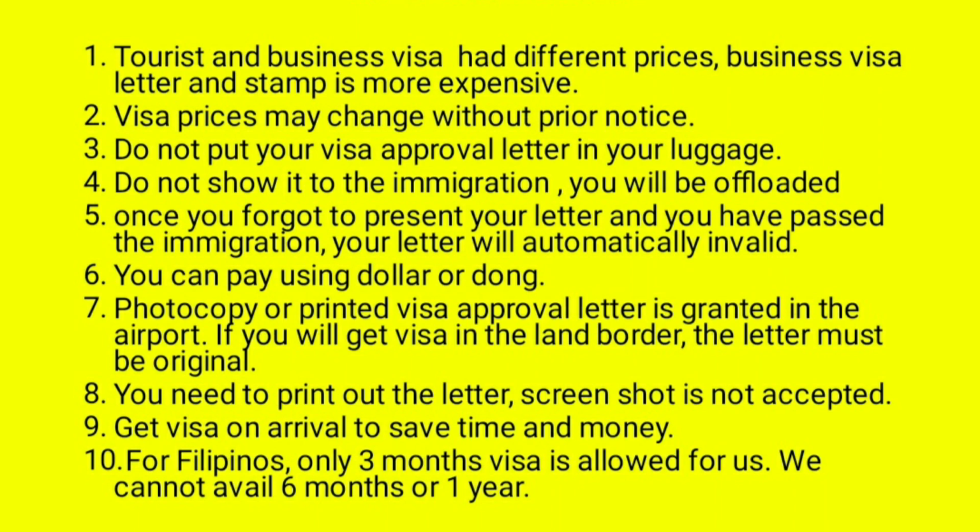Number 10, for Filipinos, only 3 months visa is allowed for us. We cannot avail the 6 months or 1 year. Kasi ang 1 year na yan at ang 6 months para lang yan sa mga native English speakers. So hindi tayo pwedeng mag-avail niyan.